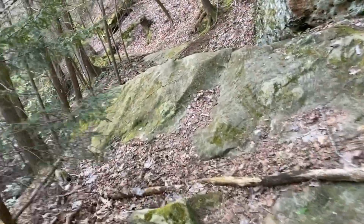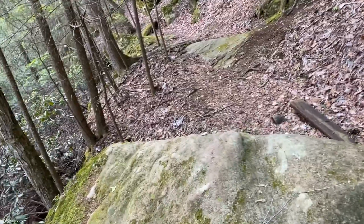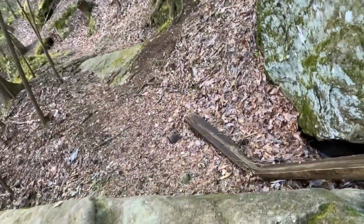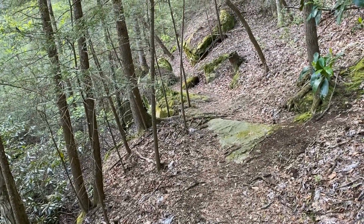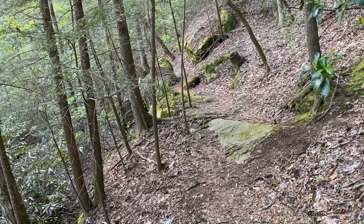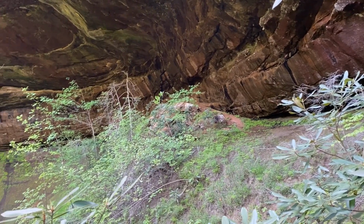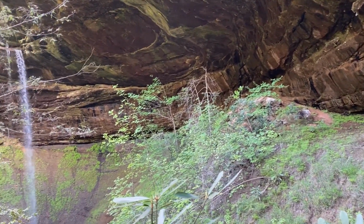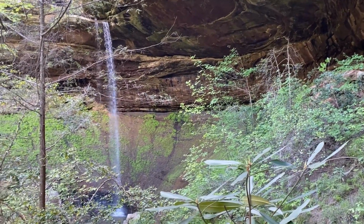Yeah, I took the little side trail up to see Slave Falls. Oh, kind of tricky. I should be about on it. Rainy's just been, it'll be a lot of water flowing. I'll show you in a minute. Plenty of water coming over the falls today.